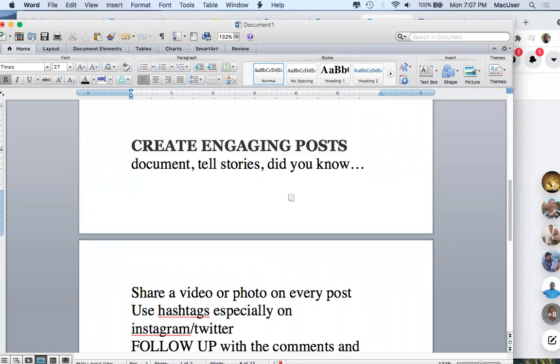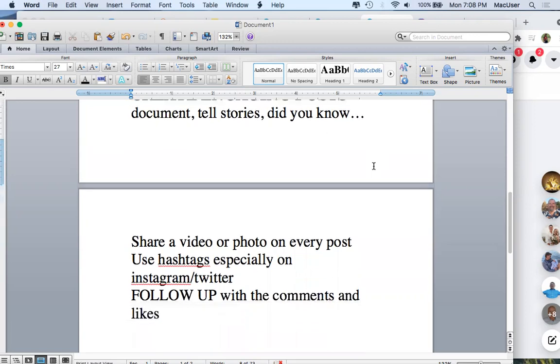Ask people questions. Did you know data is blah, blah, blah? Do a little research online and come up with an article that you read and something that you learned. Wow, I didn't realize data is worth trillions of dollars, or the future of data is going to be this. What do you think about it?